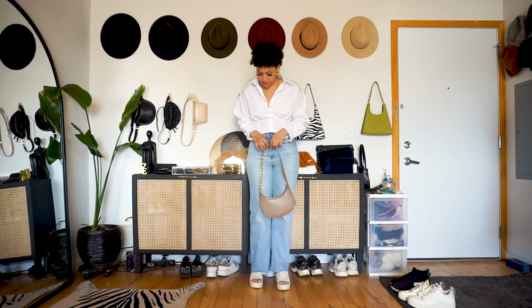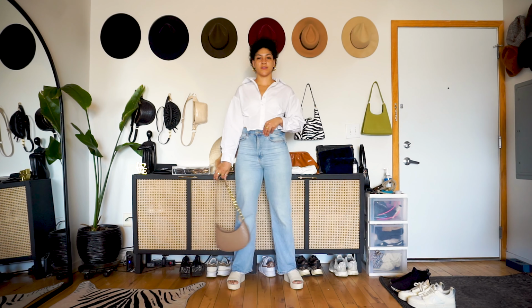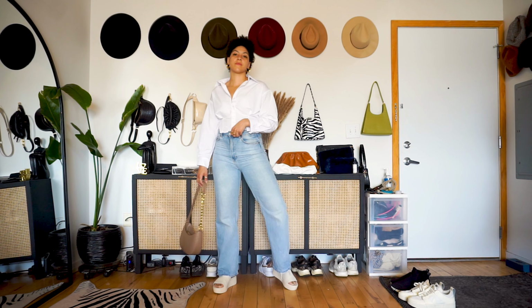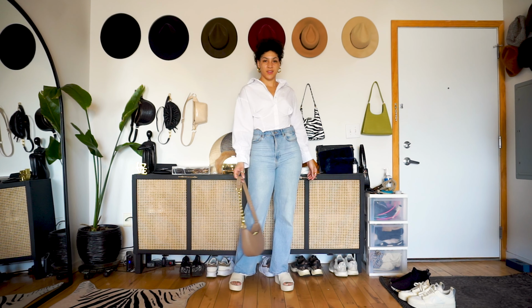You're gonna look chic, you're gonna look comfortable, and you can wear this running errands, meeting up for brunch, grabbing coffee. Just a great way, again, elevated basics. If you take one thing away from this video, invest in some elevated basics that you can throw on with your regular basics to step up your outfit.